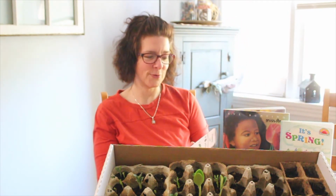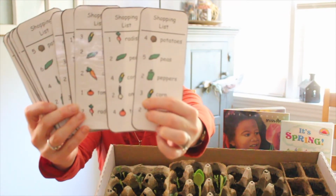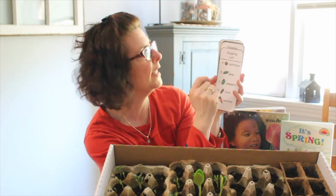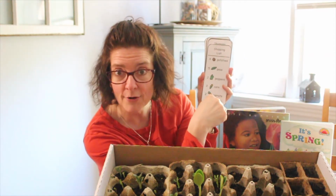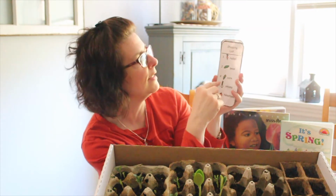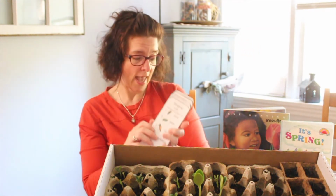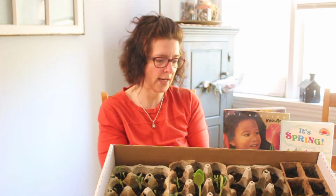Now, here's a fun thing I also did. I made a whole bunch of shopping lists. And if you can see it on there, I have different items on our shopping list. Like this one says, I need 4 potatoes, 5 peas, 2 peppers, 3 corn, and 2 carrots. This one's very different. This one says I need 1 radish, 2 peas, 4 corns, 2 onions, and 4 tomatoes. Well, you get the idea. Everyone is a little different. And then what I did is I printed out a lot of these pictures that someone had available.